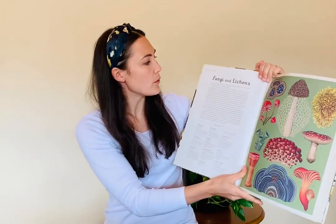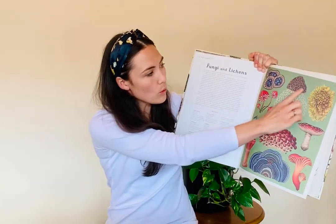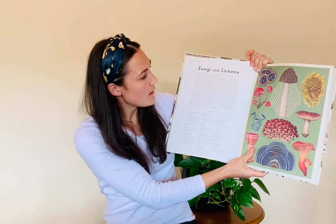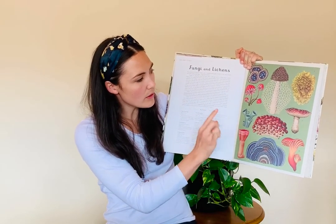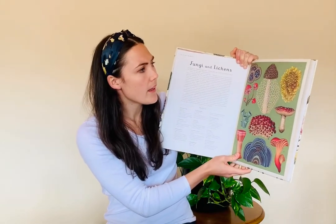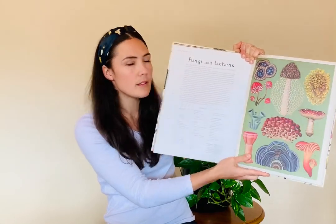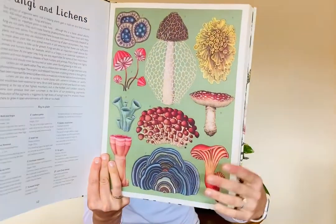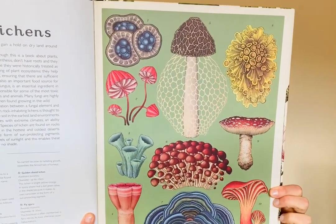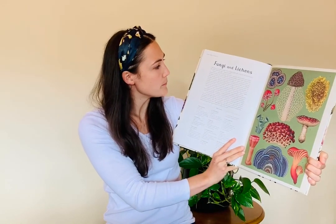I have a book here, and this book has a page on fungi and lichens, and the fungi are all over this page, and you can see that there are lots of different types of fungi or mushrooms, and they have very, very amazing, intricate patterns on them. I'm going to show you this page here so you can see. They're beautiful, aren't they? Very, very beautiful, very colourful as well.